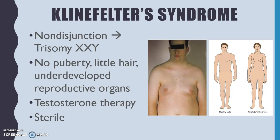The last disease is Klinefelter syndrome. Klinefelter syndrome, similarly to Turner syndrome, is caused by non-disjunction, but this time it's a trisomy for your sex chromosomes, and they have an extra X. They are biologically male because they have a Y chromosome, and much like Turner syndrome, they don't go through puberty because they also have underdeveloped reproductive organs. But in this case, instead of the ovaries, it's the testes.